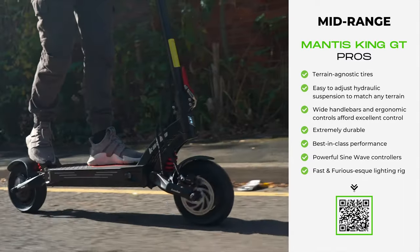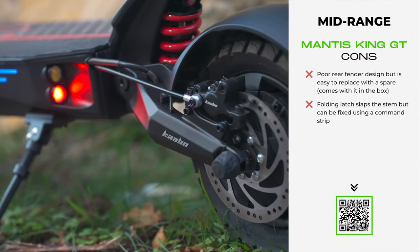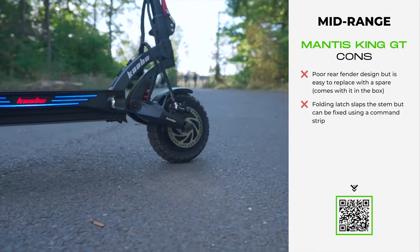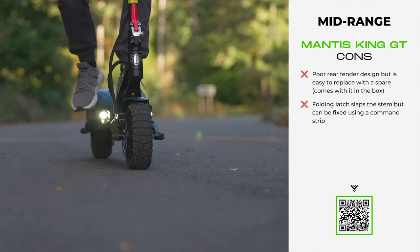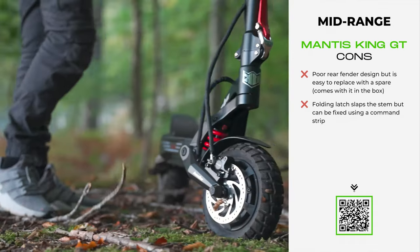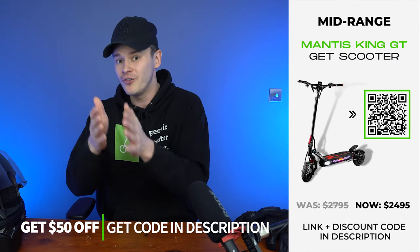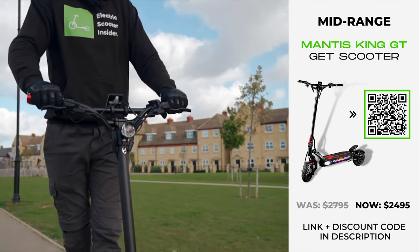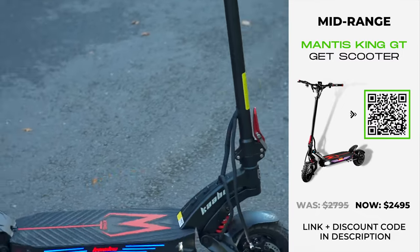The sense of security you feel when riding this tame tiger is reinforced by the Zoom hydraulic brakes, which deliver the best stopping distance of any Mantis, and for that matter any Caboo scooter, at 2.1 meters from 15 miles per hour. Priced at $2,495, the Mantis King GT costs just $200 more than the Mantis V2 24.5 amp version, despite brandishing a spec sheet that's bigger and better in every way. If it's bang for your buck hereafter, this Regal Rocket is the one for you.